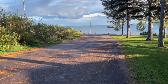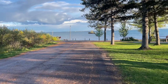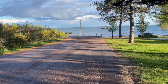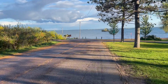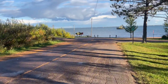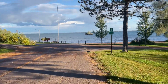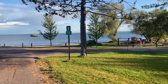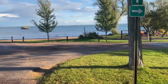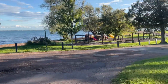This also goes down to a little boat launch. So if you have a boat and you want to get onto the lake, you can do it right here from the campsite. And they have not only lake access, but a little bit of a beach and a playground over here. I've seen the kids in the playground a lot, so they're either bored or it's a good playground.